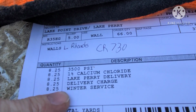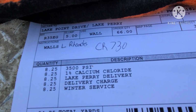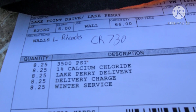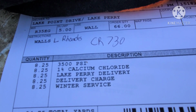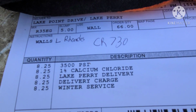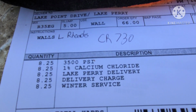And then winter service is hot water. It's not cheap to keep the boilers down at the ready mix plant running, and that's why the winter service is on there. It's kind of interesting. Usually a 6 bag mix will say 4,000 PSI, and then 6.5 about 4,500, and up from there. But just kind of a little way there to read those tickets.